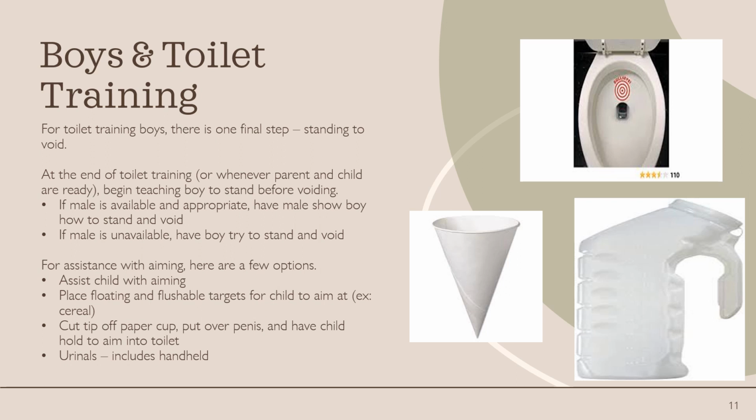Another option is you can get the paper cups in the triangle shape. You can cut the tip off the paper cup. You can slide it over your kiddo's penis and have the child hold the cup and aim into the toilet. This gives them a bigger grip so that way they can hold on, and once they are aiming consistently and successfully with the cup, try removing the cup and see if the kiddo can still aim without it.